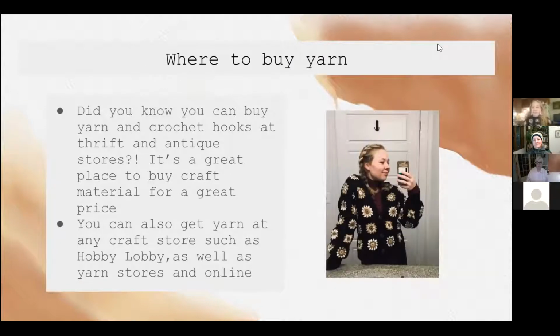And here's my all thrifted yarn sweater. I'm wearing it right now. A lot of thrift stores and antique stores offer yarn for a pretty great price, and a lot of the times it's high quality. You can also buy yarn at craft stores, Hobby Lobby, local yarn stores, and online.